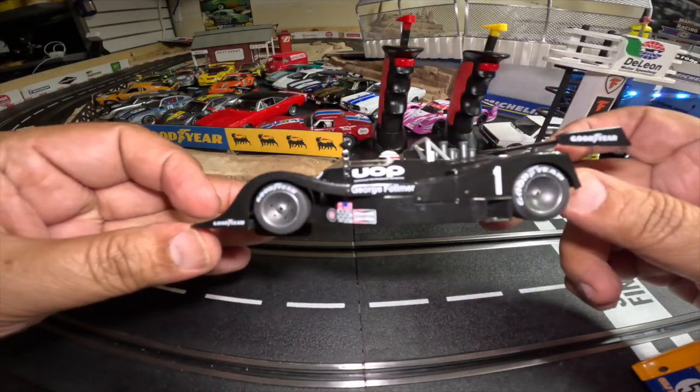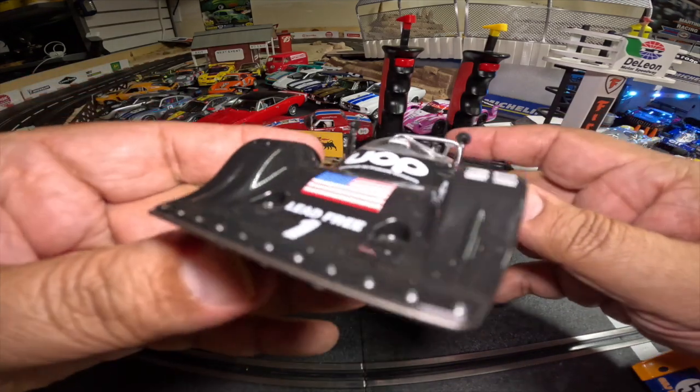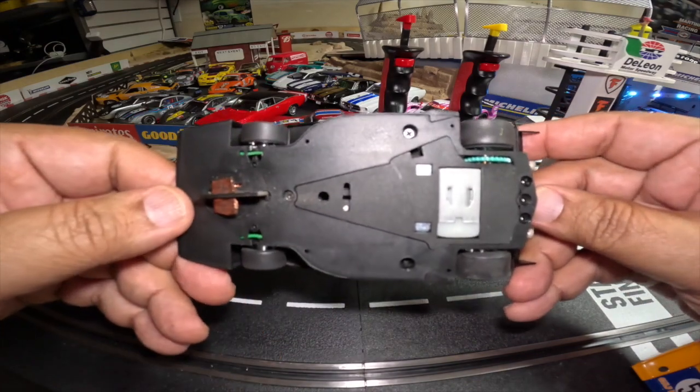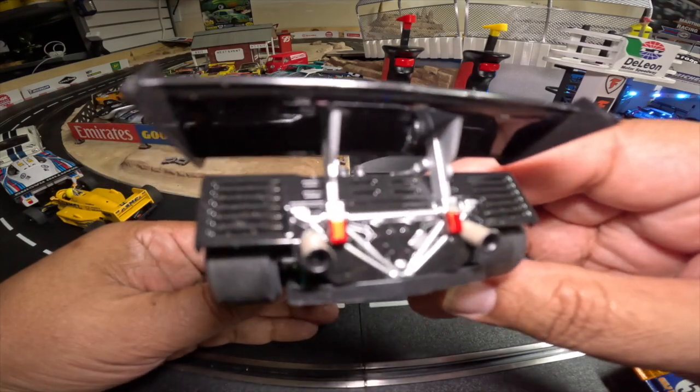So we start off with the Shadow from MR SlotCar, and I just love this car. It was great right out of the box. The grip is unbelievable and it's extremely fast. Probably the fastest car I have on this track.